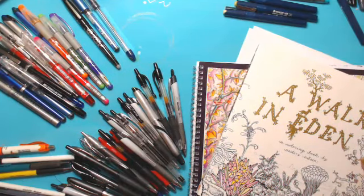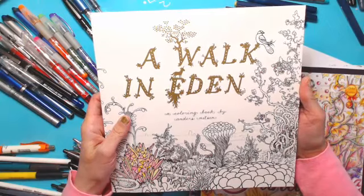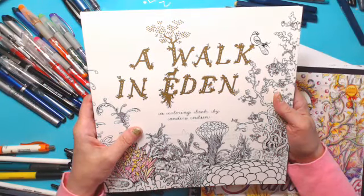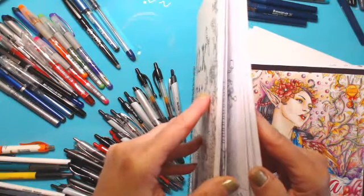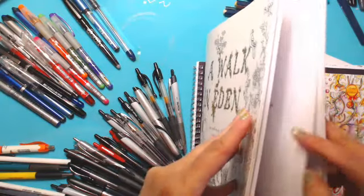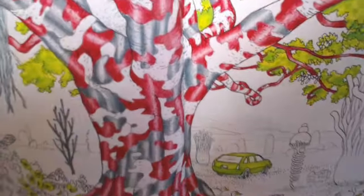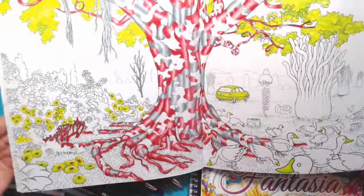Okay, so Laura, thank you for sending this. I did show it earlier. I'm not going to do a flip through, anybody if you're watching. I did a separate video on this. A Walk in Eden by Anders Nilsson. And so I got one started and one finished. So the one started is the tree. Let me find it. There's the cactus. Here. So this is the one I'm currently working on. A camouflage type tree with lime green. It's better if I just leave it down here.